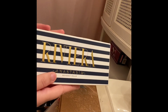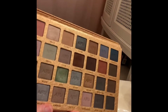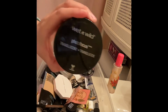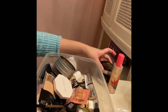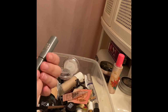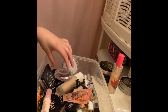The Anastasia Riviera palette, which I showed in the tutorial. My AFU palette from Amazon. It's like that. The Bretman Rock setting spray, which I showed in the tutorial. Wet n Wild translucent powder. Wet n Wild I'm So Lit highlighter. Fenty Trophy Wife highlighter. It Cosmetics lash blowout. Maybelline Fit Me, of course, one of my ride or die favorites.